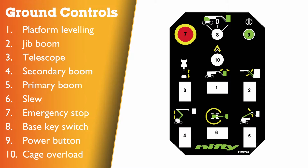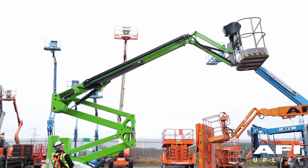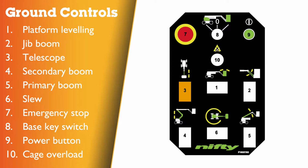Ground control operation. Number 1. Operates the platform levelling. Left is for forward, right is for backwards. Please note that platform levelling is only active when the booms are fully stowed in the down position. Number 2. Operates the fly boom or jib boom. Lift up to elevate the fly boom, lower down to lower the fly boom.